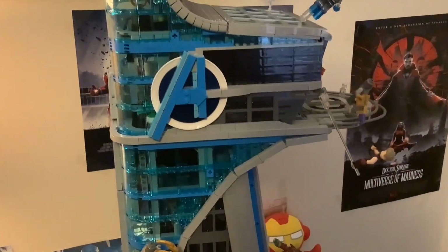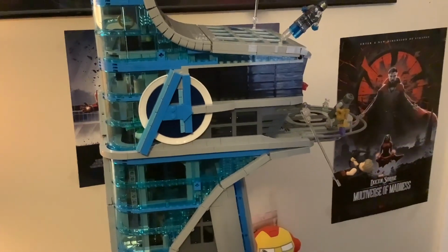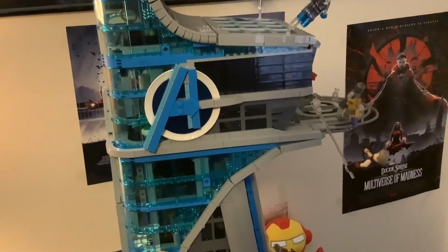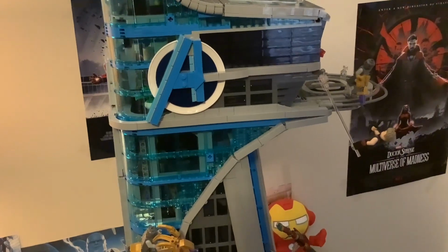So I wanted to show you guys the outside of the building. Looks like we have a sticker over there, same thing as the other side. But yeah, at least it is a pretty nice touch right here. So that is here for the outside of the building. Now let's go ahead and start from top to bottom.